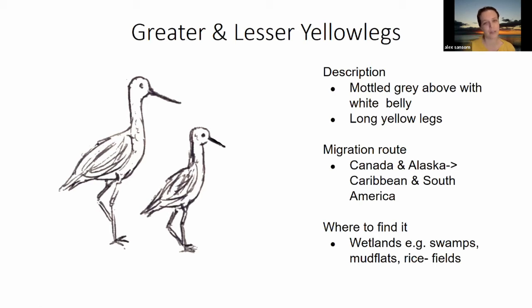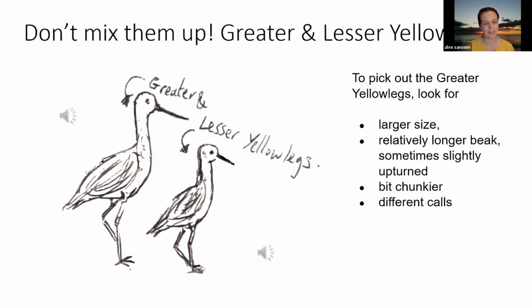So how do you tell the difference between them? It should be pretty obvious which one's which. The greater is bigger and the lesser is smaller. If you see them together, it's normally easy to tell who's who.